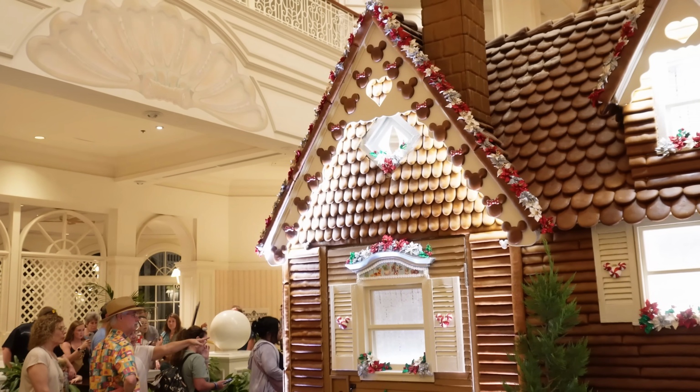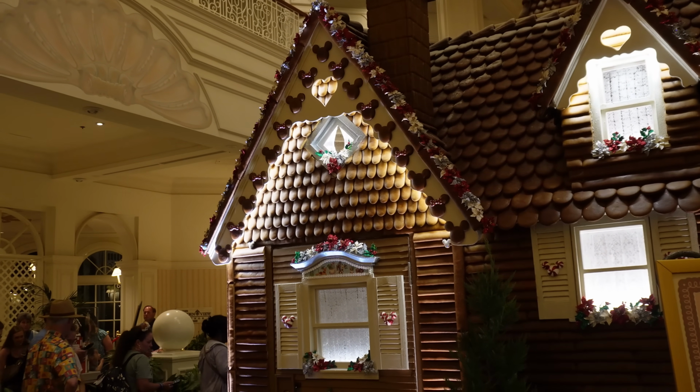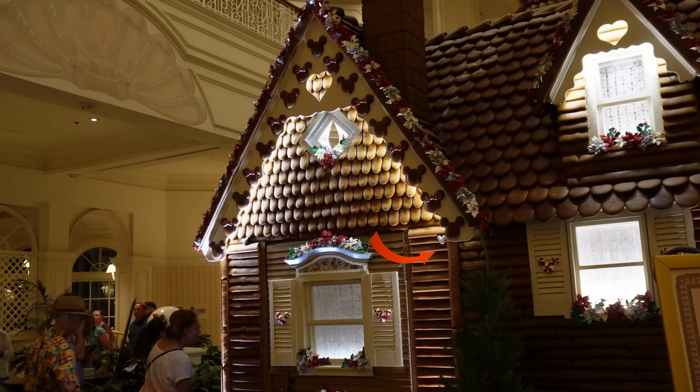All right, so we're online right now, and I just wanted to bring up that the hidden Mickeys aren't the obvious ones, like those ones adorning the roof. Those aren't the hidden Mickeys. They're these little silver Mickeys. They have one right towards the top on one of the shingles. They also have one right next to the roof, so you have to look for those little silver ones.